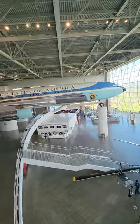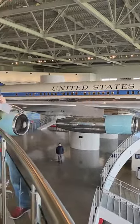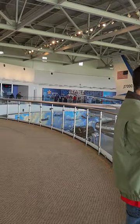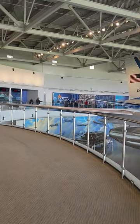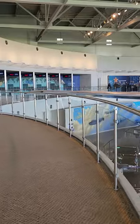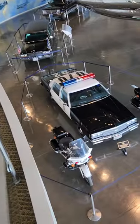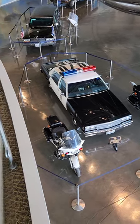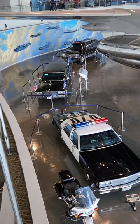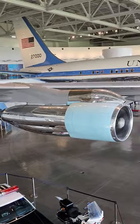Sana pwedeng pumasok. Air Force One. Laki niya. Ang laki niya. Yung mga sample ng mga escort cars ni Reagan during 1980s, kaya mga luma na. Ganda, galing. Ikot kami ha. Another angle naman. Laki no?